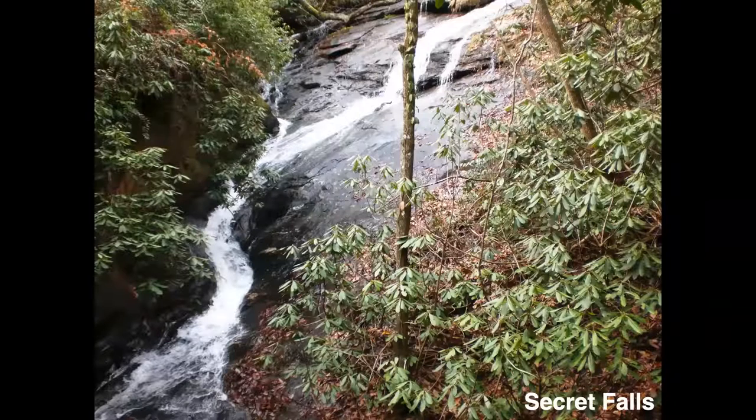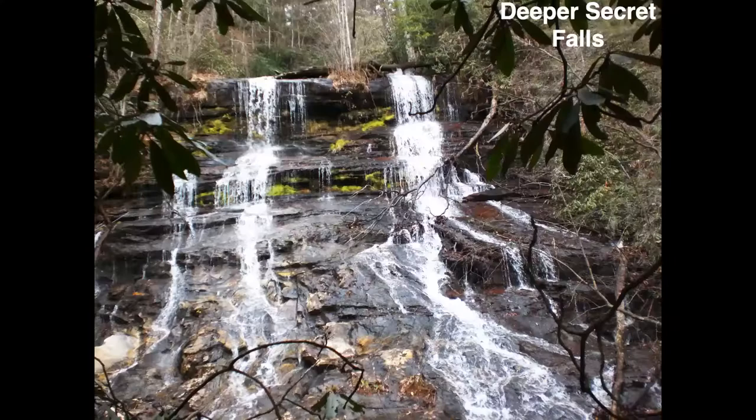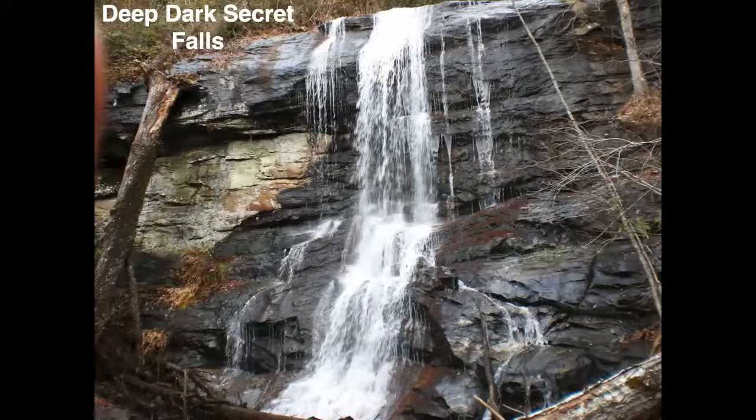And Secret Falls, off of Winding Stairs Trail, just north of Oconee State Park. You walk down that Winding Stairs Trail, and you have to know where to get off the trail to do the bushwhack to Secret Falls. And if you go upstream from Secret Falls, you'll see Deep Secret Falls, another little waterfall. Keep going upstream, you see Deeper Secret Falls. These have other names, but I take the liberty of naming them. And then Deep Dark Secret Falls is above that.